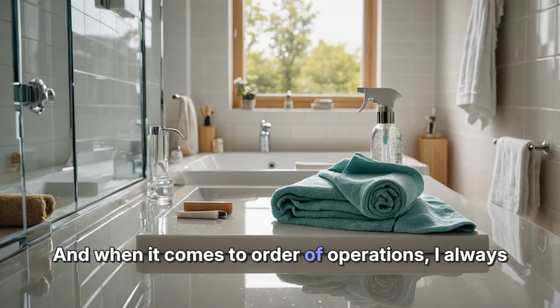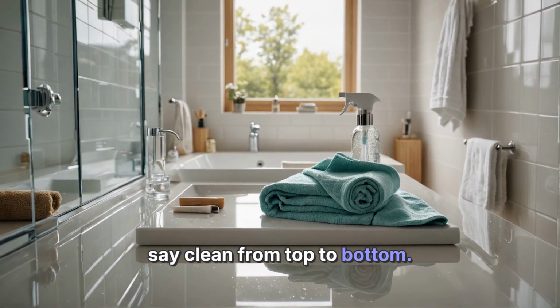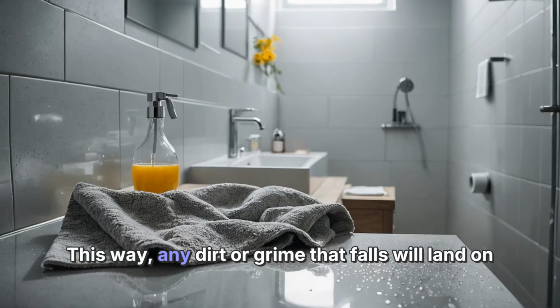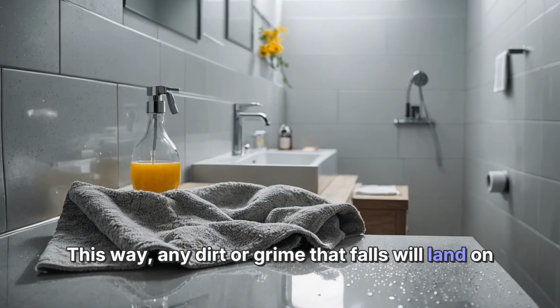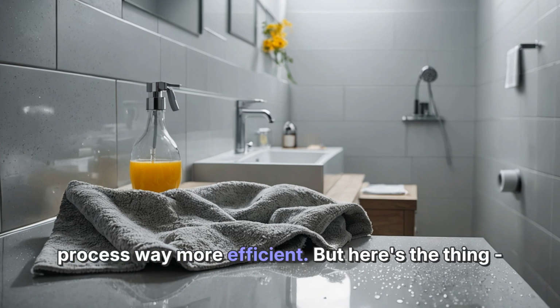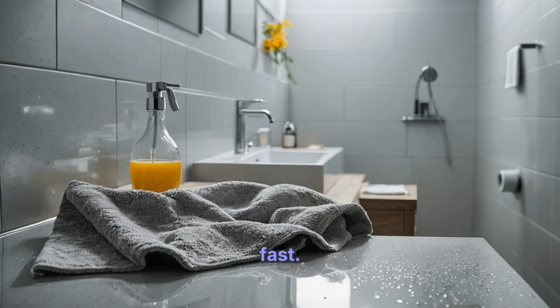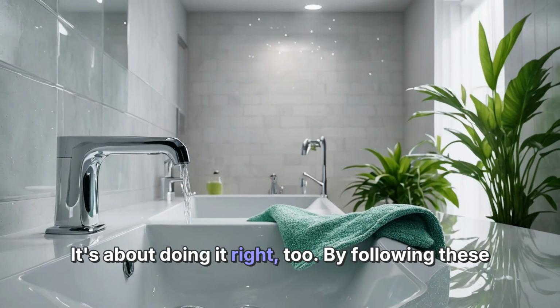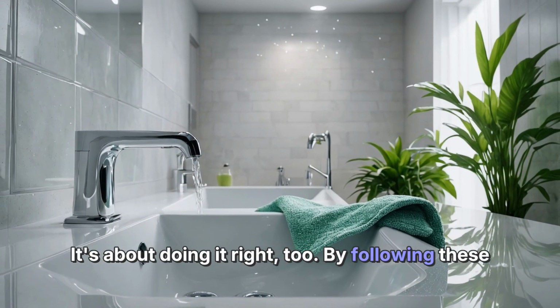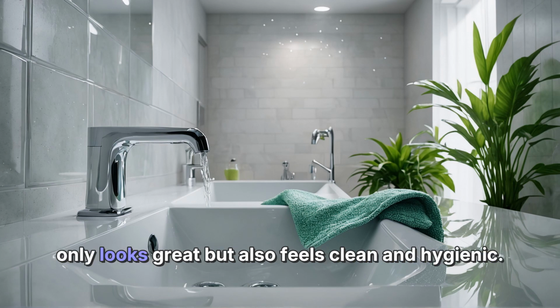And when it comes to order of operations, I always say clean from top to bottom. This way, any dirt or grime that falls will land on surfaces you haven't cleaned yet, making the process way more efficient. But here's the thing, speed cleaning isn't just about getting the job done fast. It's about doing it right, too. By following these simple steps, you'll be left with a bathroom that not only looks great, but also feels clean and hygienic.